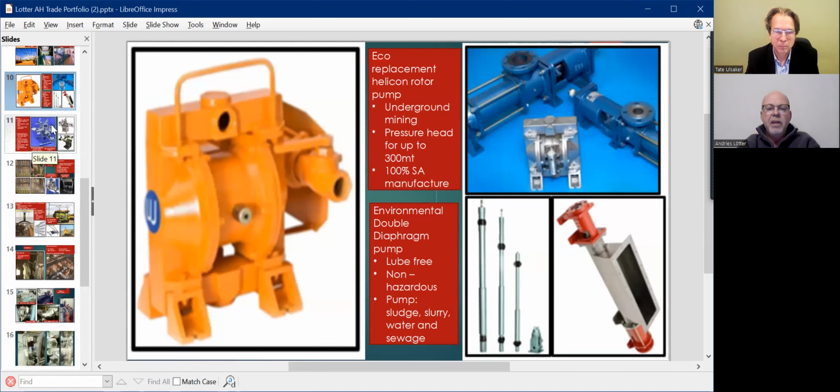This is at Unique Engineering. Here the pumps that were manufactured were 100% South African made and developed. On the left-hand side, you will notice there's an orange DD 25 to 50 double prime pump, mostly developed for the mine industry, like Impala Platinum and Anglo-American. It's a robust type of pneumatic pump.